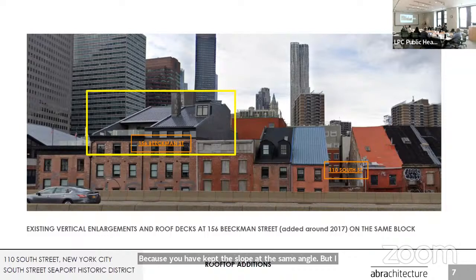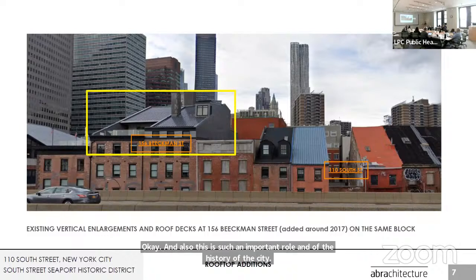But I think we'll do it with the modification that you continue to work with the staff on the details, particularly of the storefront and at the rooftop, and explore ways to maintain the silhouette of the sloped roof as it's viewed from the sides. Are you comfortable with that, Commissioner Ginsburg? Yep. Okay. Yeah, and also this is such an important role and of the history of the city, and also the visibility from this angle, especially on the FDR Drive. Great.